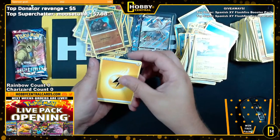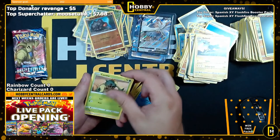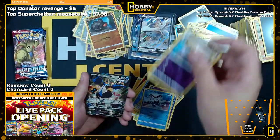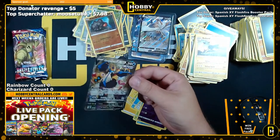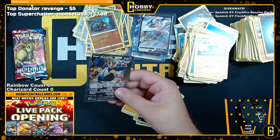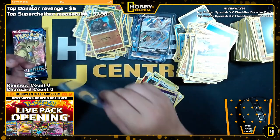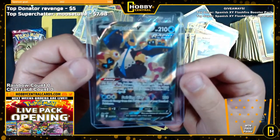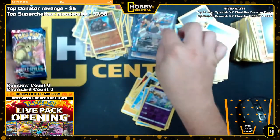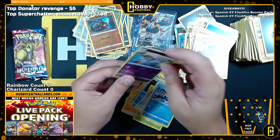Hit pack. Hey, Empoleon V. That is a beautiful card right there. Gotta love it. Gotta love it. Alright, what do we got? 3 packs left, I think.